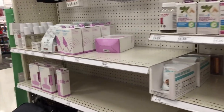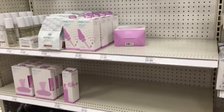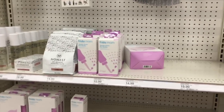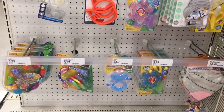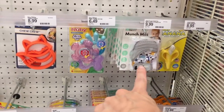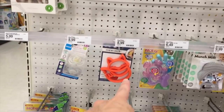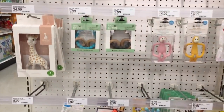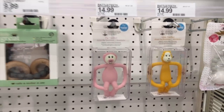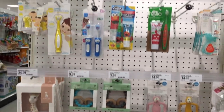Ooh, also this Mom Frieda stuff. Oh my gosh, if you're pregnant, look into this. It's gone because people love it so much. Frieda Mom is amazing. I'm also in the market for a teether for Eleanor. A lot of people talk about this mitt, the munch mitt. I'm not sure. She has a bunch of silicone teethers, but I'm looking for something maybe to put in the freezer for her, make it nice and cold, see if she can find relief that way.